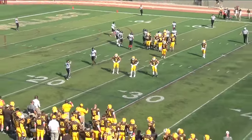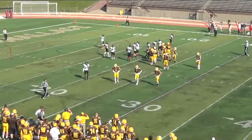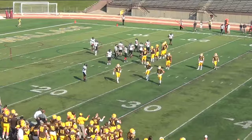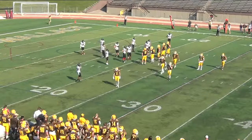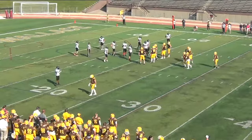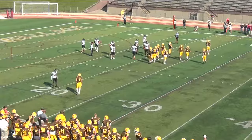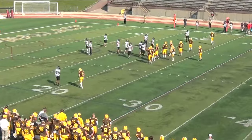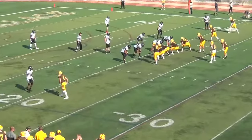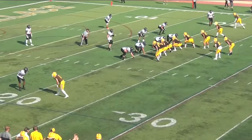Just outside the red zone for the Jackets. And you want to put up 7 if you're BW. You want to let that doubt start to creep into this Muskingum University football team that they can't come back in this game. Being only a 10-point lead, early in the second half, this is an opportunity that they could really come back on the Yellow Jackets if BW's not careful.